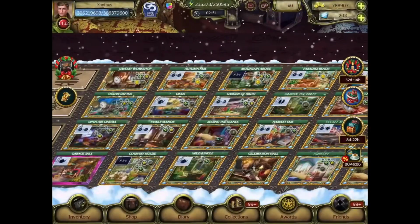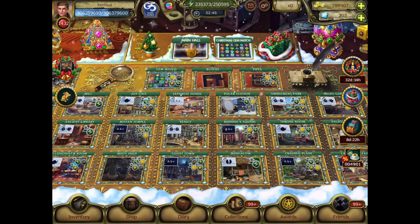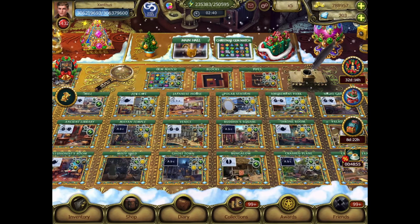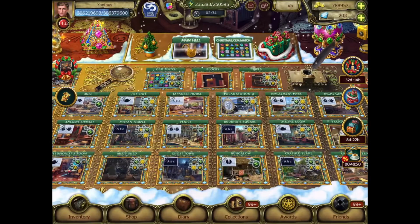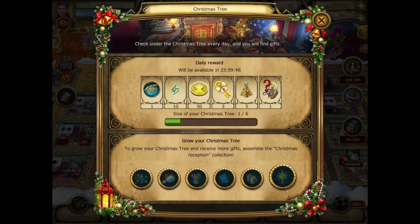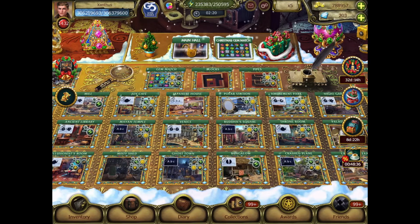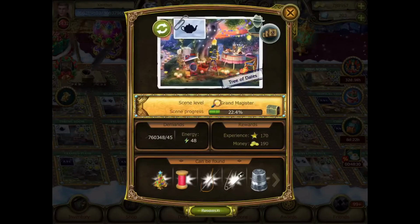Have to get a couple of them to get rid of the snowflakes. Okay, what do I do now? Yeah, I'm going to play this quickly.